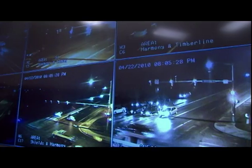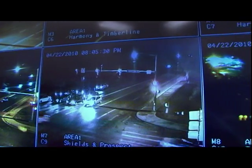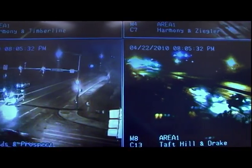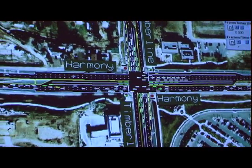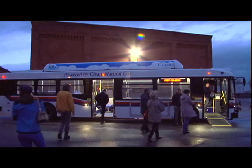There really is a lot of political pressure to put signals in everywhere people want them to help them get out of their neighborhoods. The problem with that is they're good to get out of your neighborhood, but if you have bad signal spacing, it becomes impossible to progress traffic in two directions at the same time. Unfortunately, we've got a lot that are already spaced poorly, which really makes what we've got a challenge.